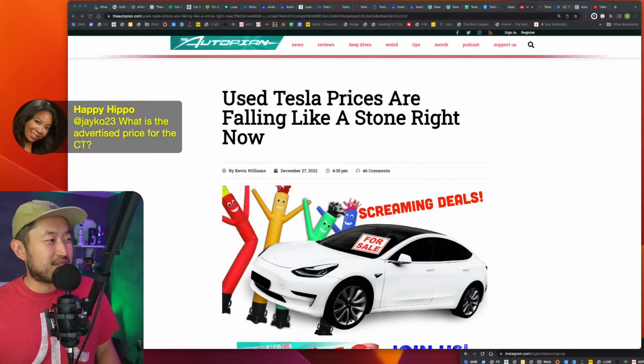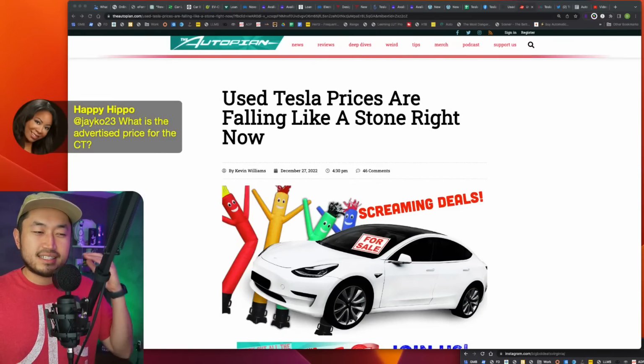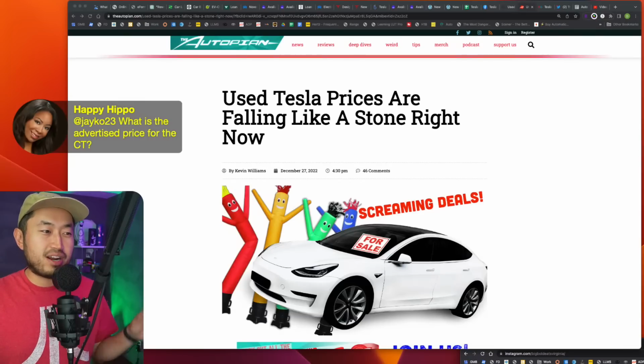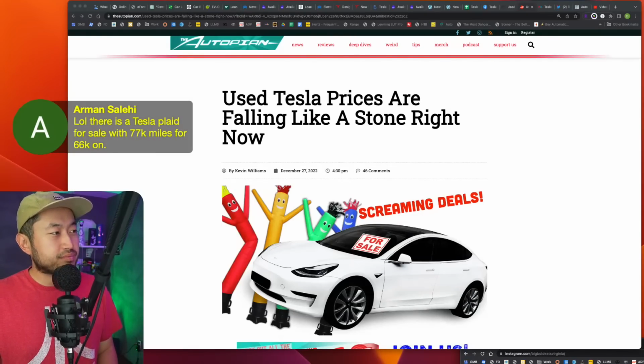Happy Hippo Eggs, what is the advertised? The Cybertruck starts at like $40,000, and it goes all the way to like 50 and then 69 if I remember correctly. But Tesla removed all those prices a while ago, so they basically try to erase it from history. And in the contract there was no agreed stipulation that they had to sell those prices to you.